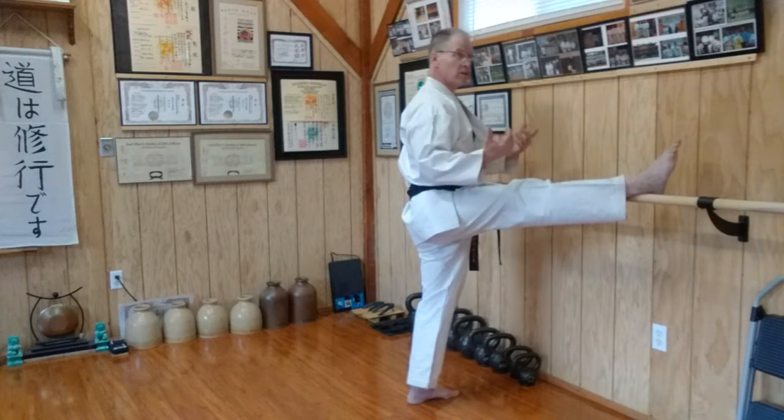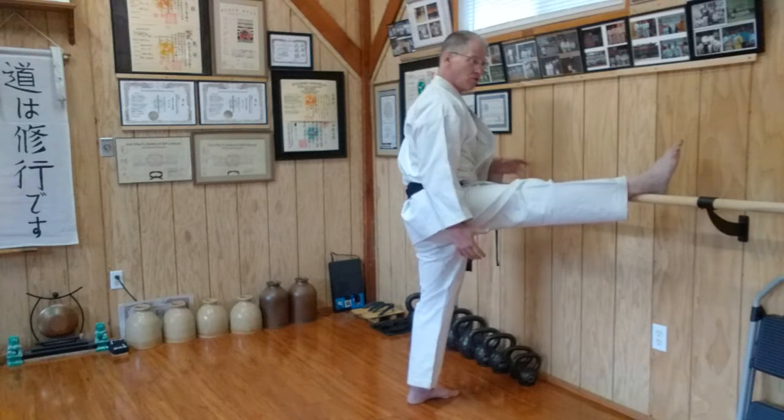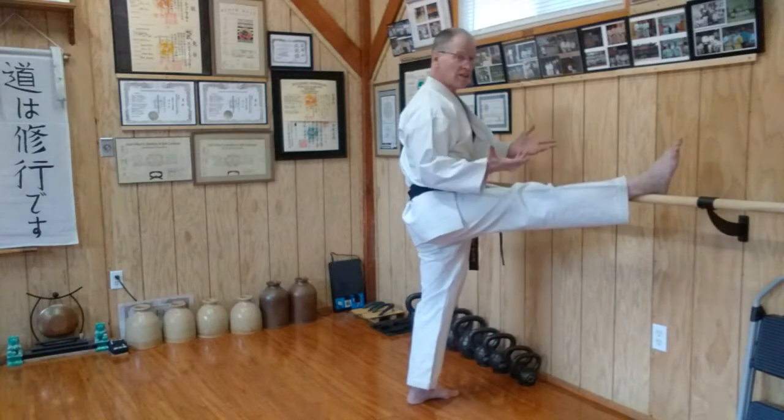This room is very cold this morning. I don't have a lot of heat in my dojo and the floor's cold, so this already is stretching me.